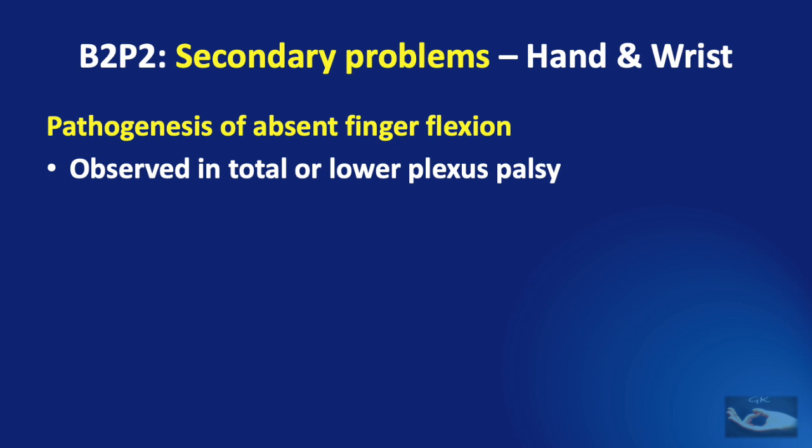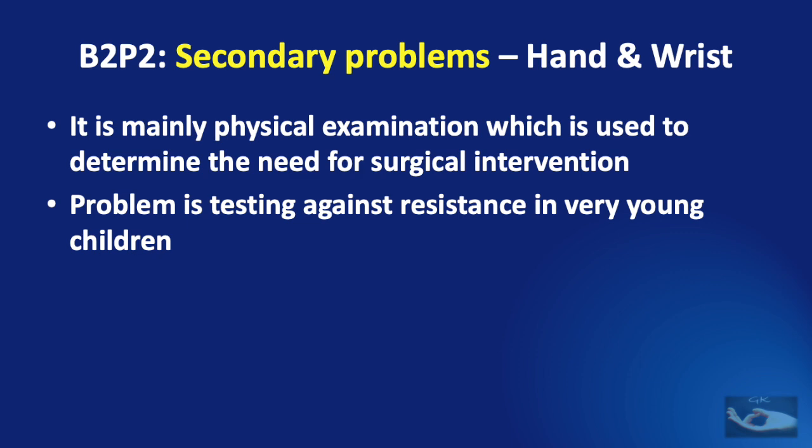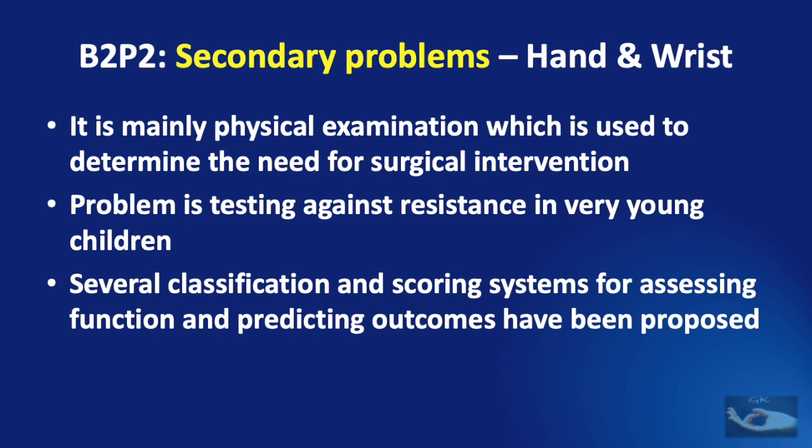We have seen the problems that occur in the elbow, the forearm and the wrist and hand. But how do we assess them? It is mainly physical examination which is used to determine the need for surgical intervention. But the problem is testing against resistance in very young children. So, several classification and scoring systems for assessing function and predicting outcomes have been proposed.